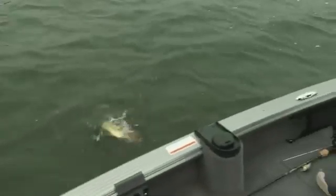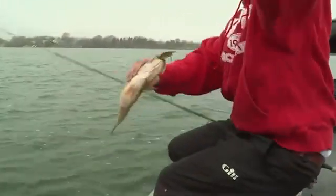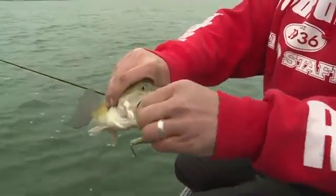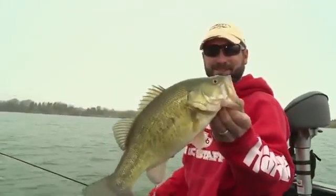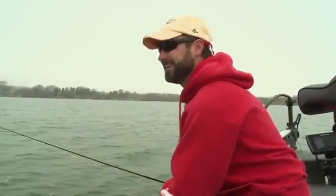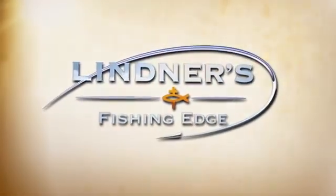Point's got some fish on it though, it looks like. Large and in charge. Come here, bucko. There we go, how about that, huh? Chowing down on a jerkbait. There is something magic about catching a fish, isn't there? After a long winter, getting out, getting on the water, it just puts a smile on your face. It's a good deal.